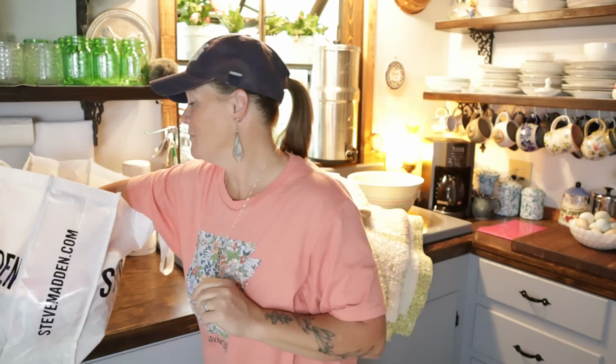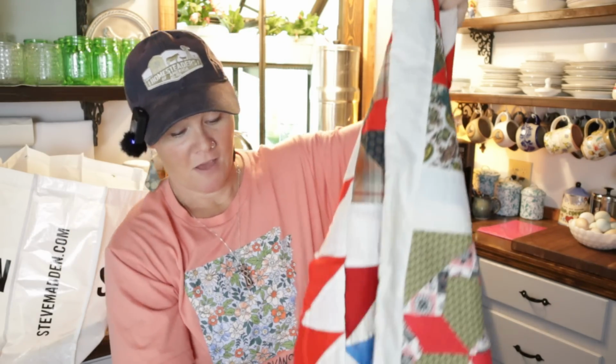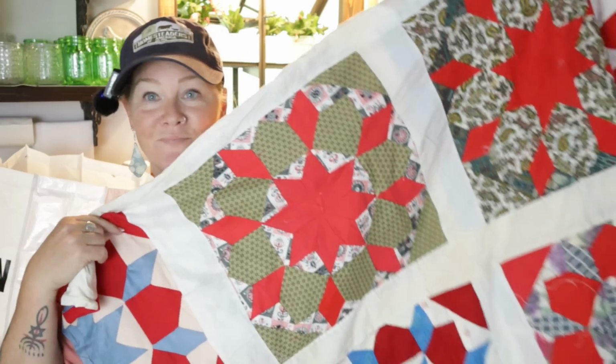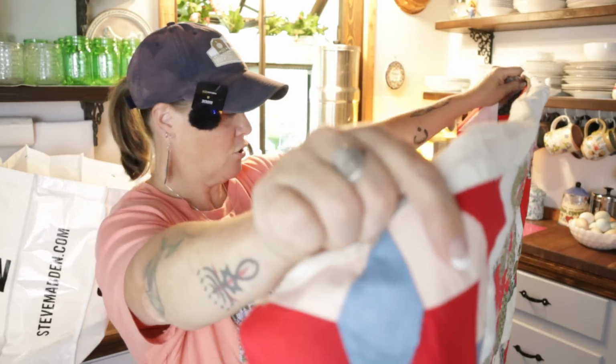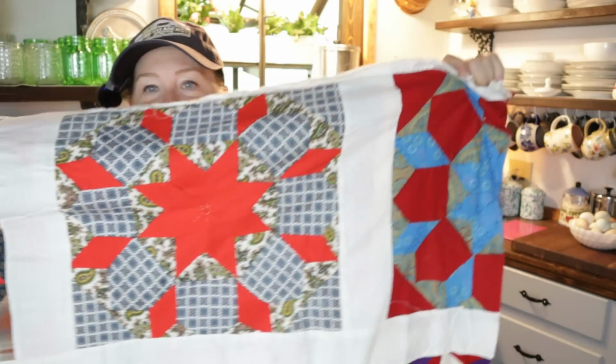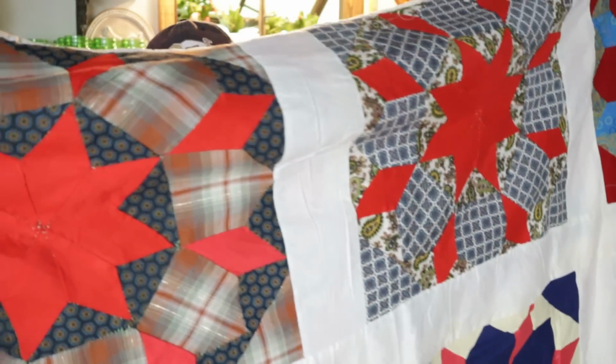Quilt tops, handmade, finished quilt tops, which is the top layer of a quilt that just hasn't been quilted and had the backing put on. And I thought, you know what? This is what we're going to use. It's got all different colors. I don't know the name of this quilt pattern, but it's got like a starburst kind of shape. All different colors.